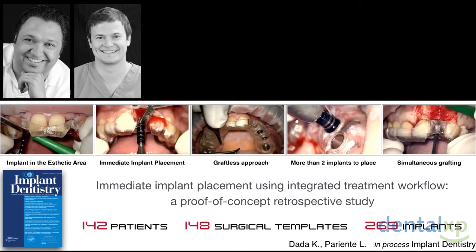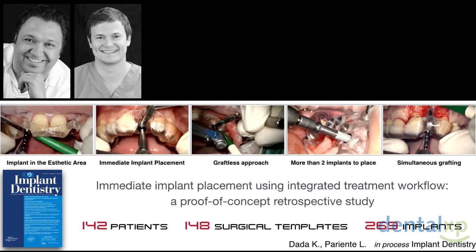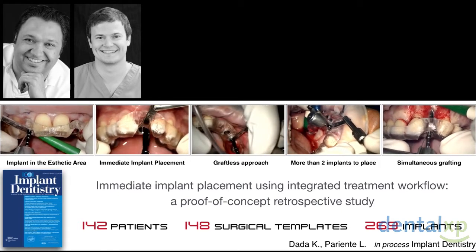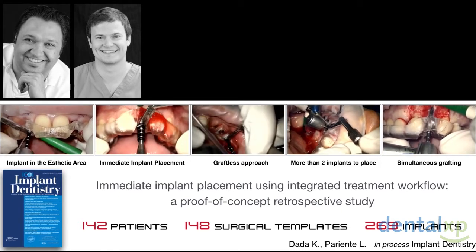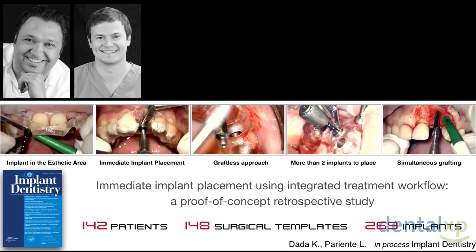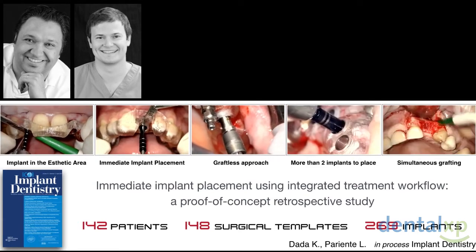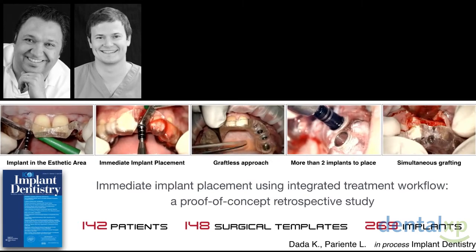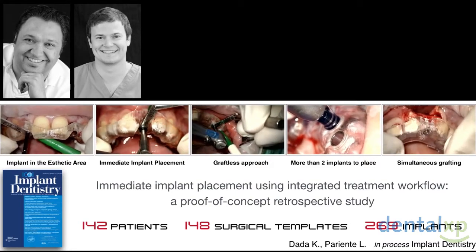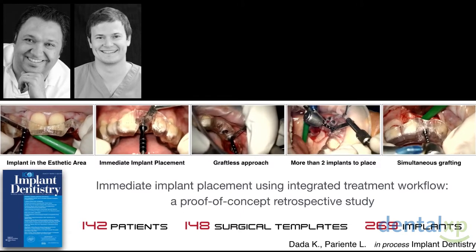Look at all the situations. Implant in the aesthetic area, of course, we were using before a conventional surgical guide. Immediate implant placement, you need to know about the prosthetic outcome, so you need a conventional surgical guide. Graftless approach, where you are playing with the bone volume of the patient, you have to see where your implant's going to end. More than 2 implants to place, you need 3D information. You need a conventional surgical guide. And the last situation is the more obvious.